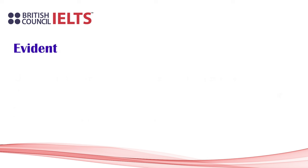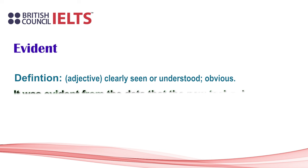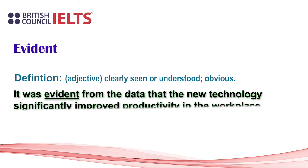Up next, we got a very useful adjective, evident, clearly seen or understood, obvious. It was evident from the data that the new technology significantly improved productivity in the workplace.